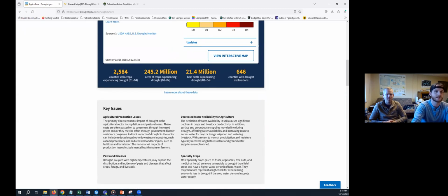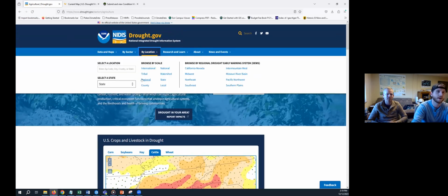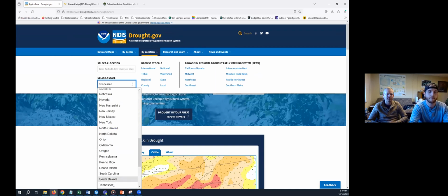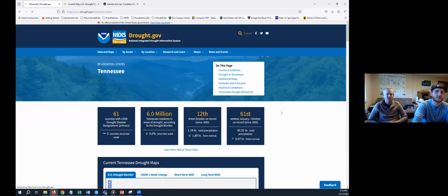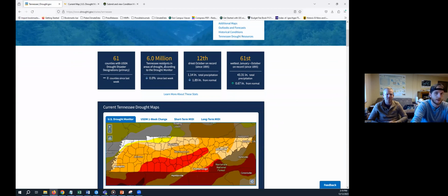You can scroll down and see, this is for the entire United States, but you can see a lot of useful statistics grabbed from the National Agriculture Statistics Service. 21.4 million beef cattle experiencing some level of drought. So that's really useful. And then you can also come up here and put in, let's see, Tennessee. And you can go down to the state scale, see some really interesting statistics. The amount of people that are in drought, how dry, October was the big month for this flash drought that we just experienced and are continuing to experience a bit, seeing that it's the 12th driest October on record.